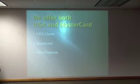We offer both, again, Visa and MasterCard. We have the basic card, the Visa Classic and MasterCard Classic. Then we also offer Visa Platinum, and that's more of a premium card. And the last one we offer is a secured card. For that one you have the choice of Visa or MasterCard that you can use as a secured card.